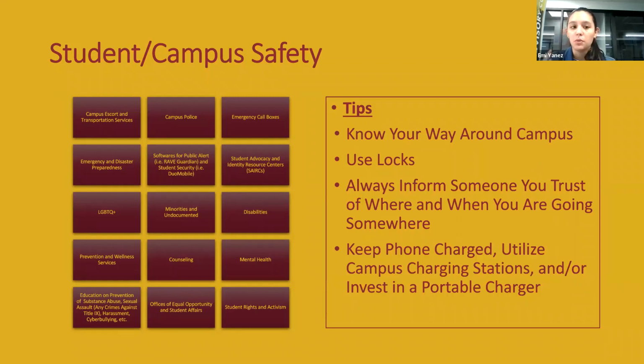Also, always keep in mind, if you're going to buy something or go to the supermarket, and you're walking, just do it during the day. If you're doing it at night, just go with maybe friends, but try to avoid going out at night by yourself, honestly. On campus police, it always is good to have the campus safety phone number saved in your phone. If something happens and you don't know what to do on campus, you can just call them and say, hey, I need assistance. It's always good to have that phone number.